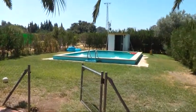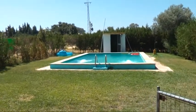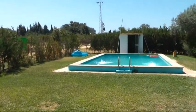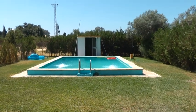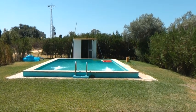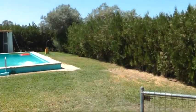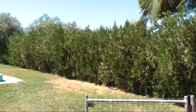You got the pool area, which is all fenced off. Nice and safe for the children. The whole perimeter is fenced. Good size, say it's about 6 by 4 roughly. In the back there you've got the pump filter room. Nice mature hedge all around it for privacy. Kind of separates all the parts of the property.